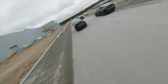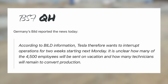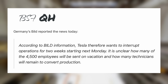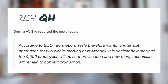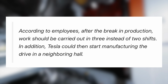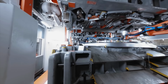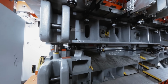Tesla is planning to shut down production at Giga Berlin to upgrade that factory and add a shift. Quote, "According to BILD information, Tesla therefore wants to interrupt operations for 2 weeks starting next Monday. It is unclear how many of the 4,500 employees will be sent on vacation and how many technicians will remain to convert operations. According to employees, after the break in production, work should be carried out in 3 instead of 2 shifts. In addition, Tesla could then start manufacturing the drive in a neighboring hall." Previously, Tesla has been importing motors to Giga Berlin from Giga Shanghai. Now they will be making them in-house and will be focused on hiring.